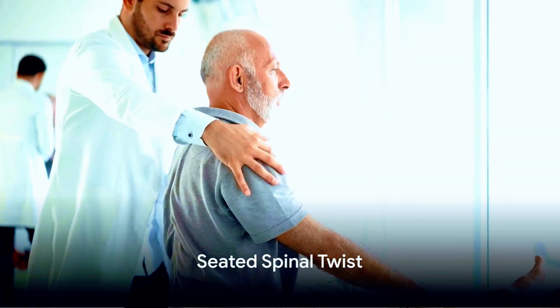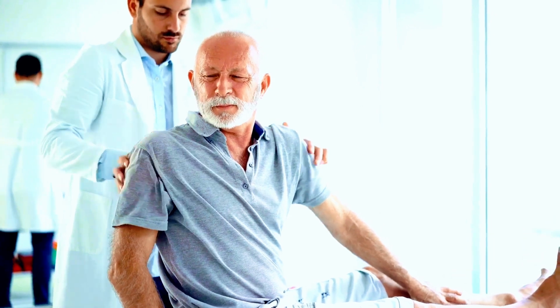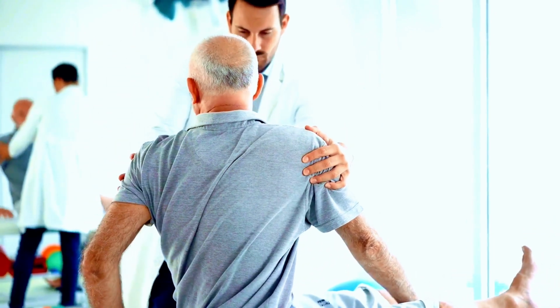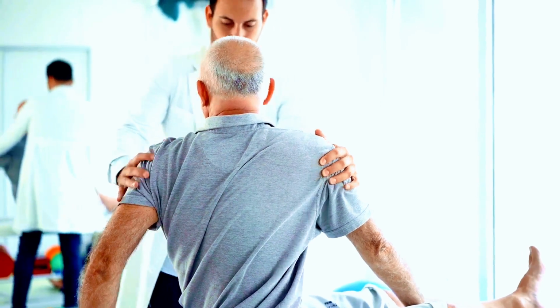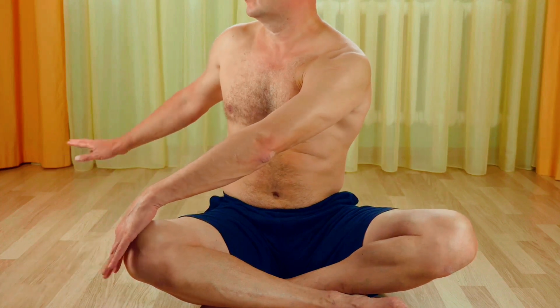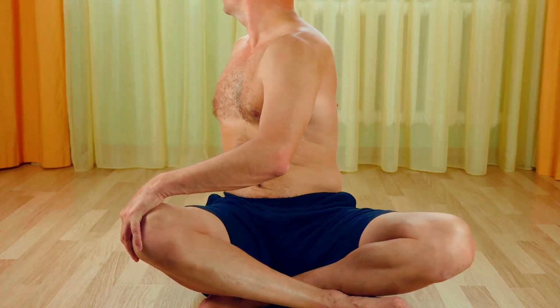We now transition to the fourth stretch, known as the seated spinal twist. Position yourself in an upright seated position on a comfortable surface, ensuring your feet are flat on the ground and your knees are bent at about a 90-degree angle. Slowly, with conscious control, rotate your torso towards one side while keeping your back straight and your posture upright.